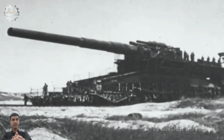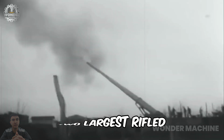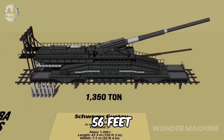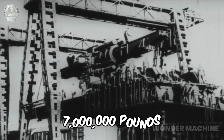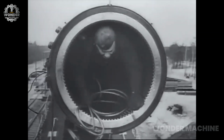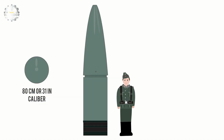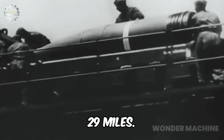Lastly, we cannot overlook Schwerer Gustav and Dora, the two largest rifled cannons ever deployed in warfare. Constructed by Germany, these colossal weapons stood 56 feet tall, stretched 154 feet in length, and each weighed nearly 7 million pounds. The railway guns boasted a caliber of 31.5 inches and could launch shells weighing up to 7 tons over a distance of up to 29 miles.